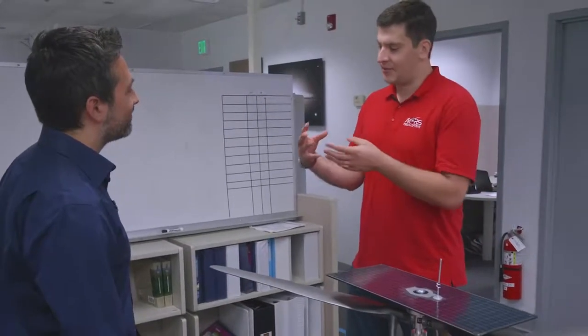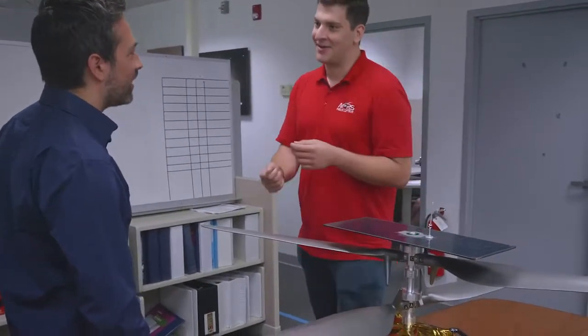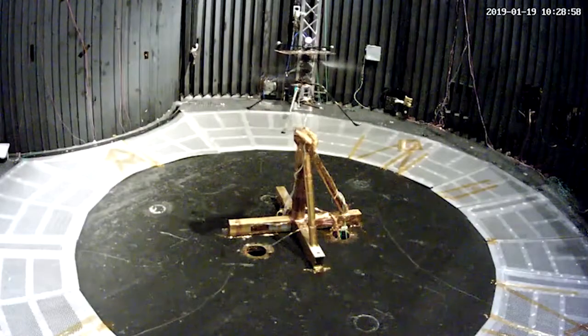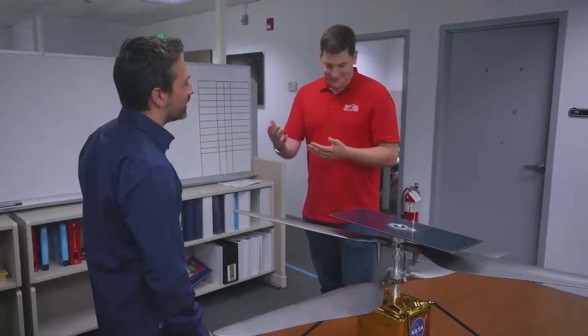So taking a brush DC motor, a reaction torque sensor, and a pulley, mounting that a couple stories in the air, and then attaching a fishing string to the top of the helicopter that would tug the necessary force required to offload the differences in gravity. An actual fishing line? Yeah, real fishing line.